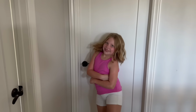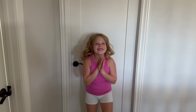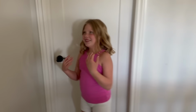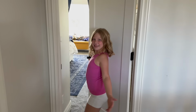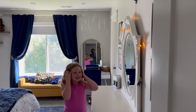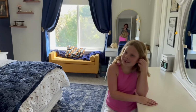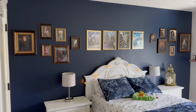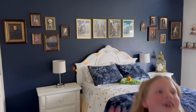All right, we're up here. Scarlett is ready to take us in. Okay, we're ready when you are, little sis. Here we go. What? Oh guys, look how beautiful this room is. She did such a good job, her and her mom and Mimi. Oh, what is that wall? Okay, let's go through this wall first. Okay, she wants to do this wall first.